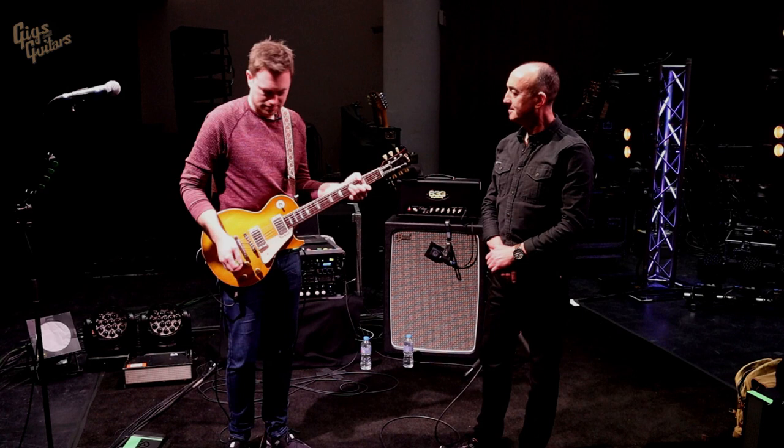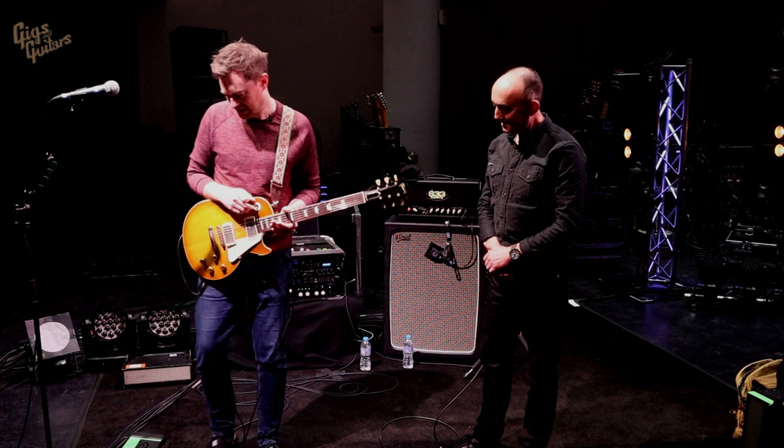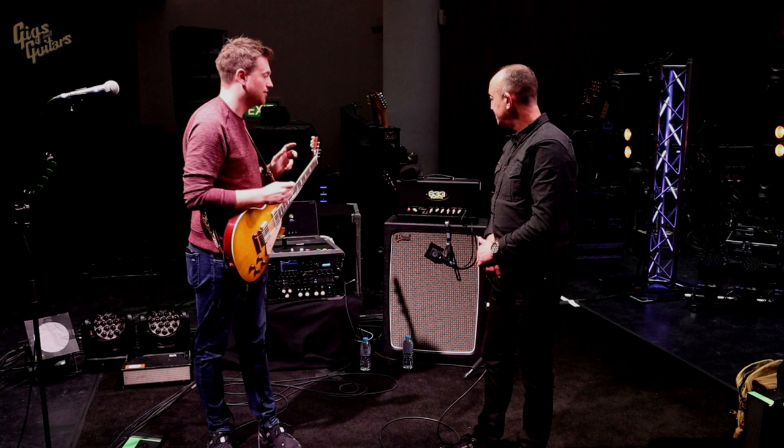All at the touch of one button, rather than worrying has a cable come loose or something. So really all those effects are within the Axe-Fx, but all the drive, all the tone is from the amp. Right. And it's a really nice little combination.